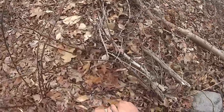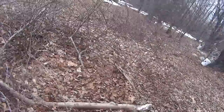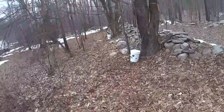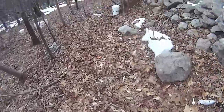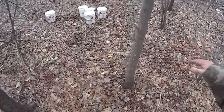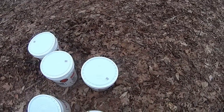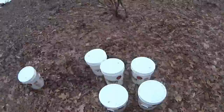Okay, now this one I'll take over in the cooling area. I'm rotating them out based on freshness. I've got my buckets over here. This has never yet seen footage of me harvesting my maple sap. I've got my buckets here. It's not perfectly neat, but what I've got is oldest to newest.